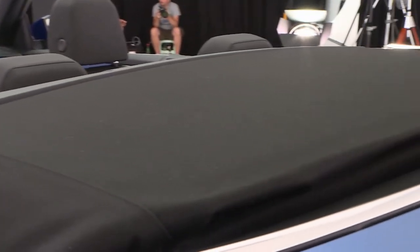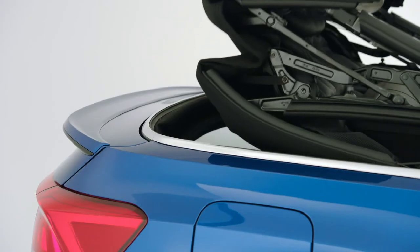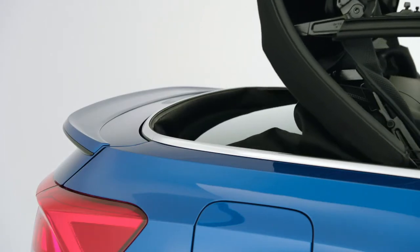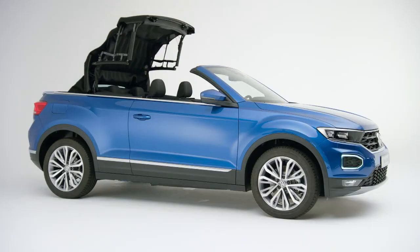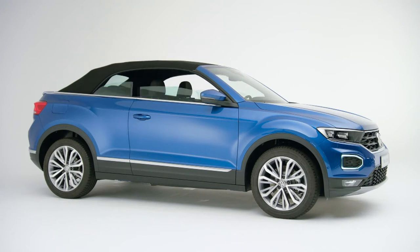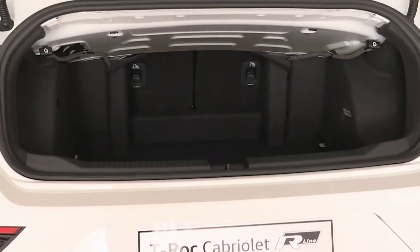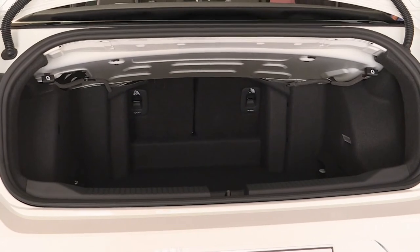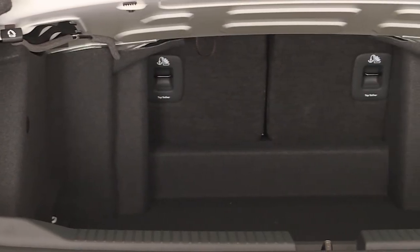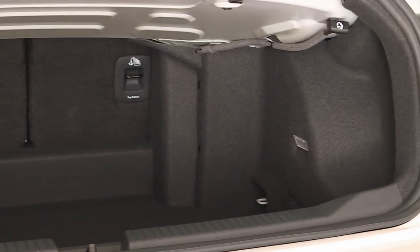In spite of its size, the electric soft-top roof can open or close in just 9 seconds, with the car traveling at speeds up to 30 kilometers per hour. But the amount of cargo space has shrunk considerably, from 392 liters to 284 liters. Though that's unlikely to dissuade most convertible fans.